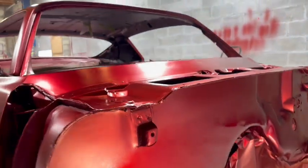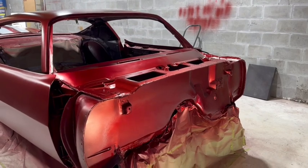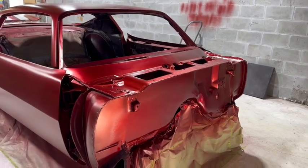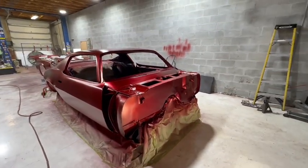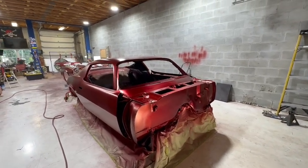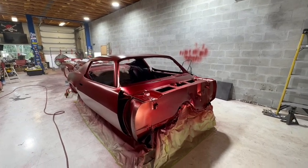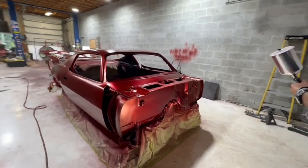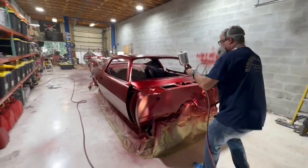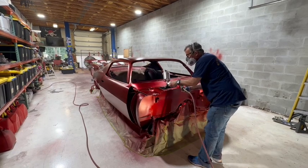You got a method of how you're going to paint this car. You're going to start on the firewall. You can work up to the dash. Hit the roof. When you come around those squares, let me try a little trick real quick. Yeah, I like that idea.